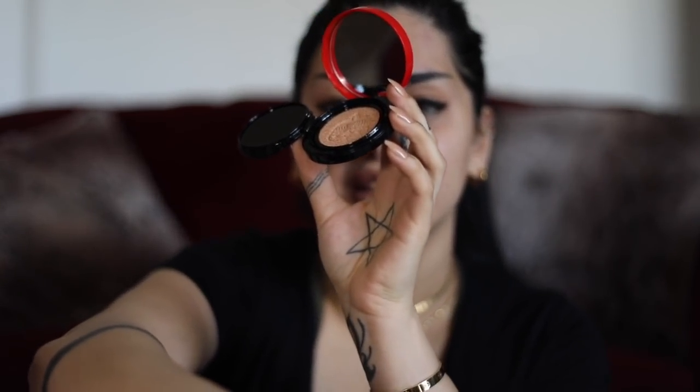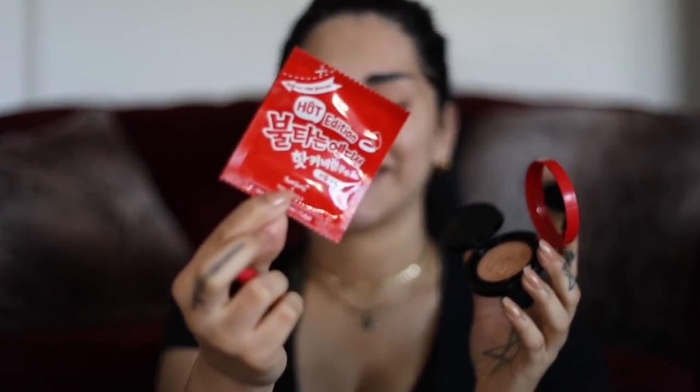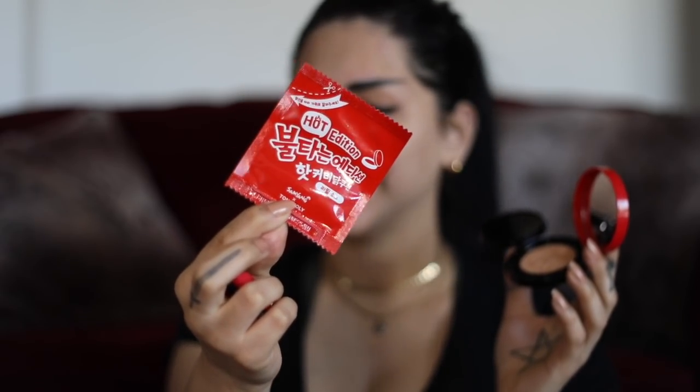I don't know the name of these. I use these things. And super cute. It has a little mirror. You open it up. And also it comes with a refill. So when you've kind of finished this up, you open up this kind of hot sauce looking packet and you put more product in here.